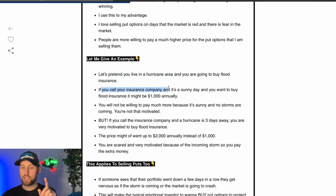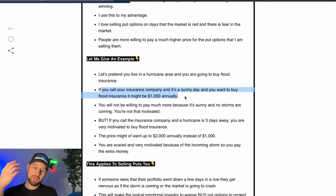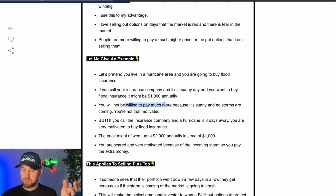If you call up your insurance company and it's a sunny day and you want to buy flood insurance, maybe it's going to cost $1,000 annually. Maybe there's no hurricane on the horizon. Maybe the weather looks good. Maybe it's supposed to be a low hurricane year. So it's only $1,000 per year to insure your home for flood insurance. You're not willing to pay as much because there's no storms on the horizon, so you're not that motivated to buy the policy. So that right there is essentially buying a put option when the market is going up and it's going green.